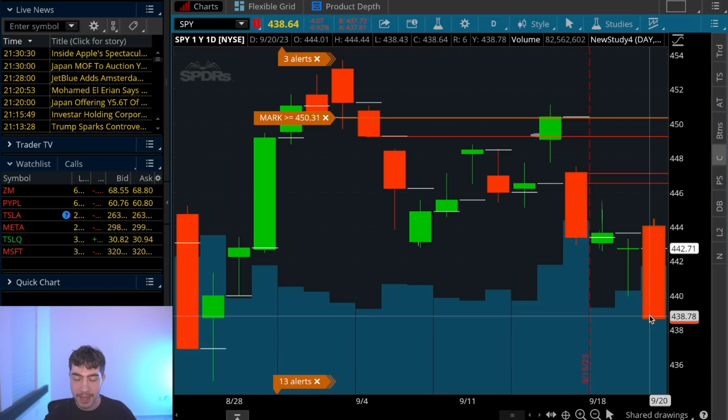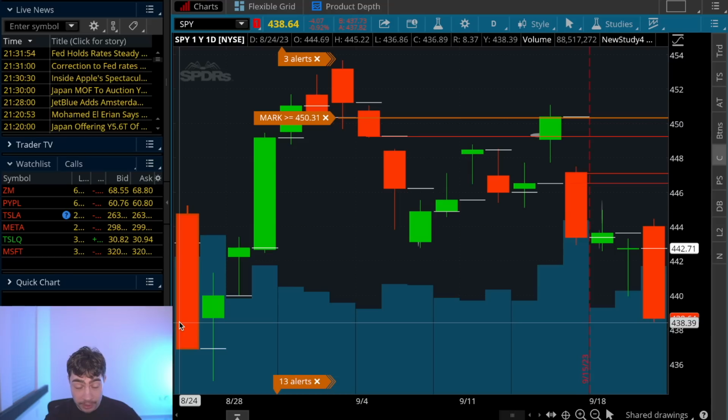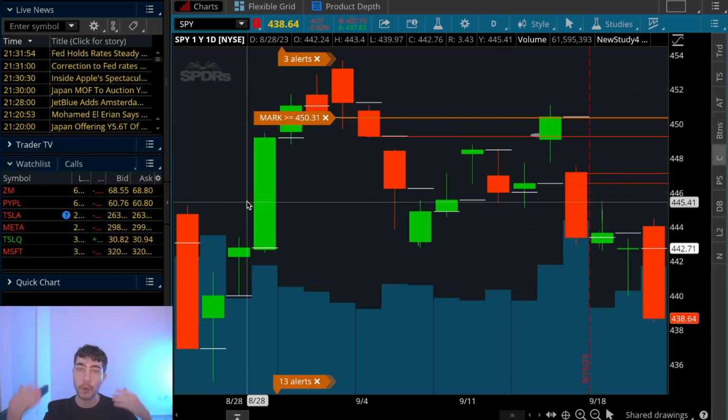What happened after that? You can see the SPY had a drop. This is how I measure moves with patterns. How much did the SPY drop the next day? Well, it closed at $437 on this day, and the next day it dropped to $435. So the SPY dropped $2 the next day, and then it had a bullish recovery for the next week. So based off the daily pattern that I'm seeing, what is it that I'm going to be looking for to confirm that this history is going to repeat itself, right?